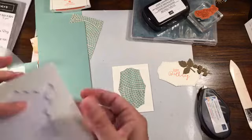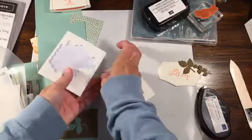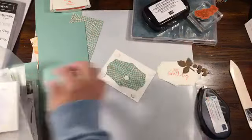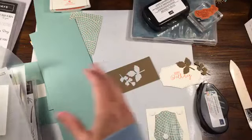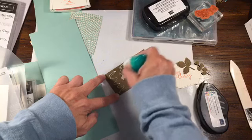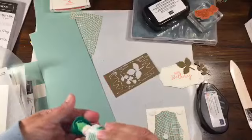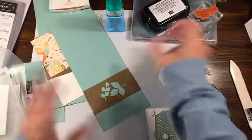What I'm going to do is put some dimensionals just to pop this one up. Oops. And then I'm going to take my embossed, and since this is embossed, it does have a lot of grooves, so I'm definitely going to use liquid glue on this. Just put a little bit of liquid glue, make sure you get a little bit on those spots in between. Okay, so I'm going to put a little liquid glue on that and then lay it down kind of where I think I want it.